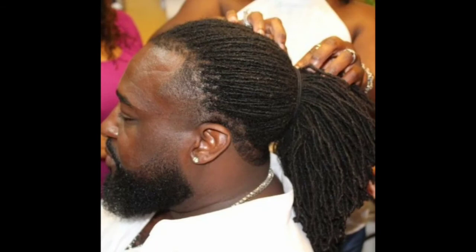Now, brother locks are similar to sister locks. However, they are made, of course, for the man, and they may be slightly bigger, but in the same method, they are created using the grid pattern on the scalp with the perfect tiny little boxes. So, yeah, they are much smaller than the traditional dreadlocks, just like the sister locks are.